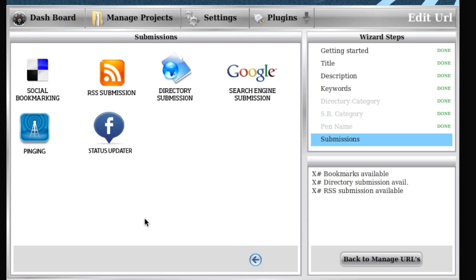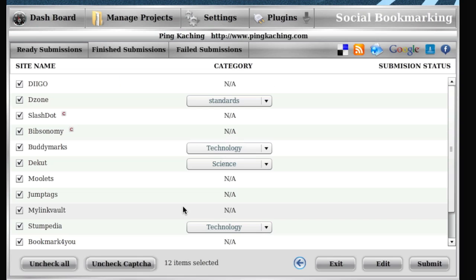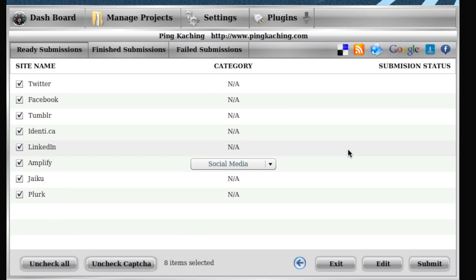Go to submission options and run some of these new submissions, such as, look how many new social bookmarking sites have appeared. Lots of them that we didn't have before, so I would want to run my submission on that. The same with the social status. You can update social statuses if you want for your site on sites like Plurk, Jaiku, Amplify, perhaps sites you've never even used before.